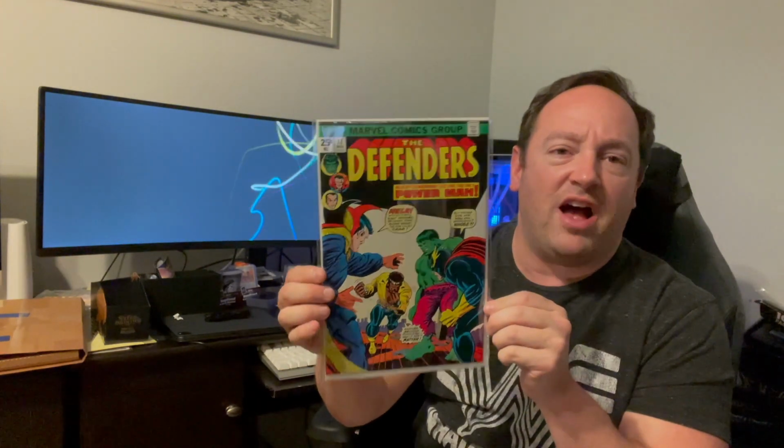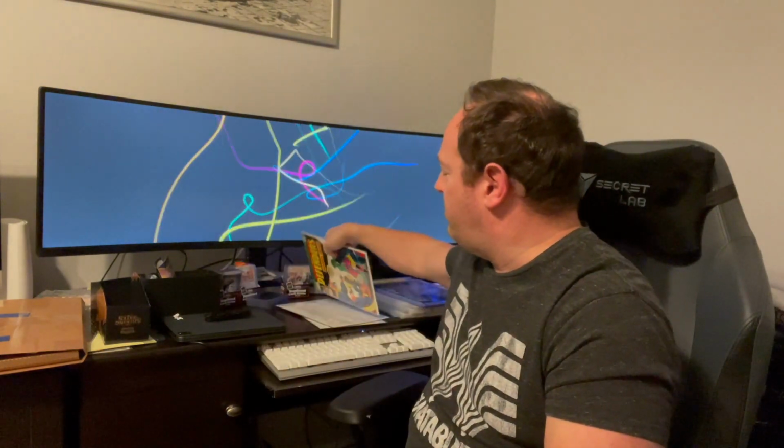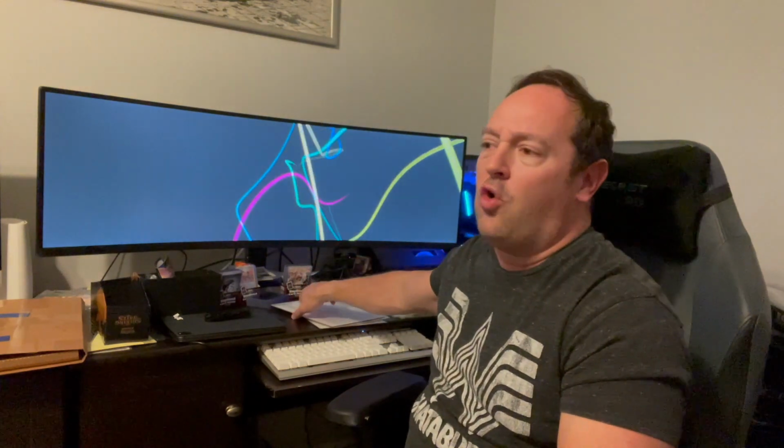But nevertheless, it's still a nice book to have in, given the age of this book, and I believe it's in the 70s. These are all going in the value tier. It's definitely a higher tier, so it's about, depending on your level, $25 a book to grade.